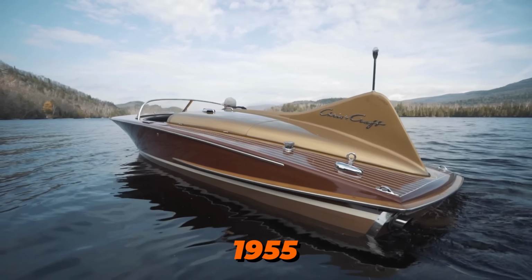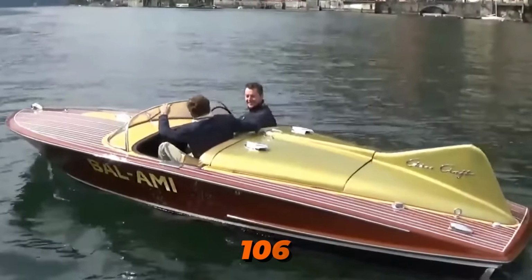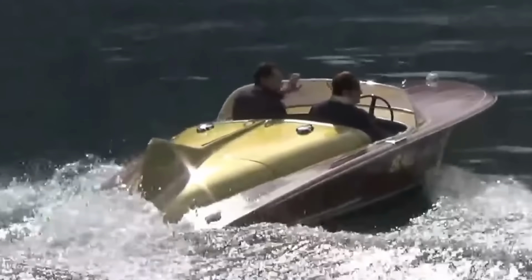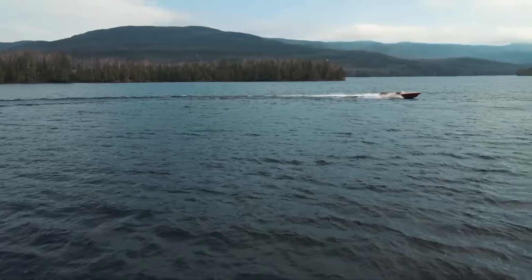The 1955 ChrisCraft Cobra represents a striking blend of mid-century design and marine engineering. With only 106 units produced, it stands as one of the rarest and most coveted American runabouts ever built. Its defining features, a sweeping fiberglass tailfin and a golden engine hatch, give it a distinctive, futuristic appearance for its time.